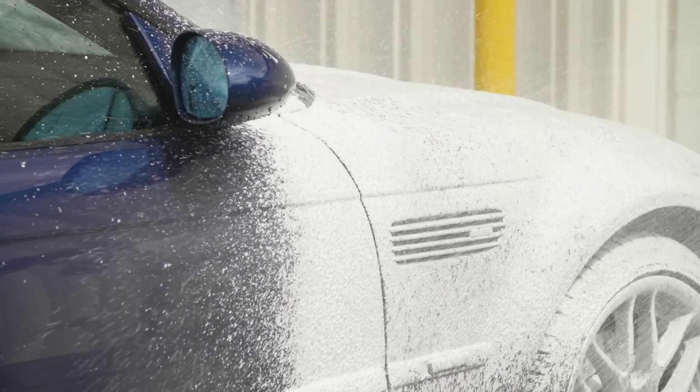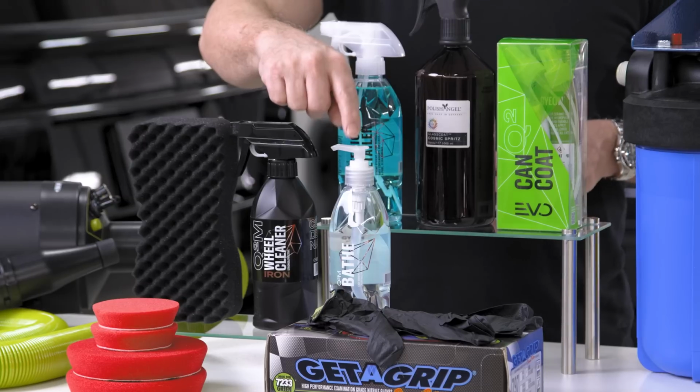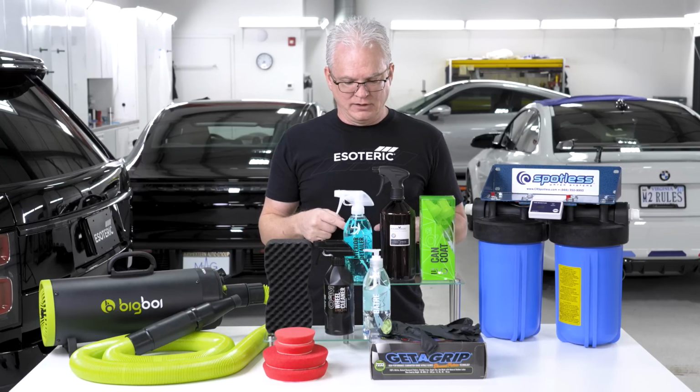Nothing that's going to interfere with ceramic coatings or your favorite wax that you have on the car. A little bit goes a long way. And it's got a variety of sizes it's available in too. All right, I'm gonna come up here to this next one.